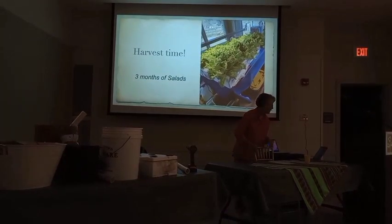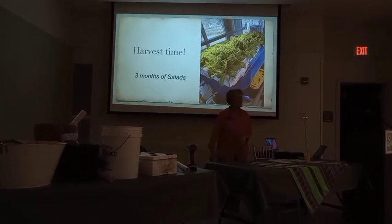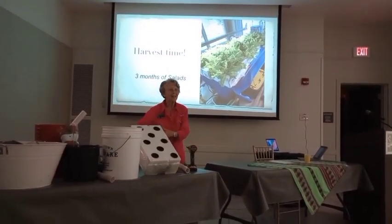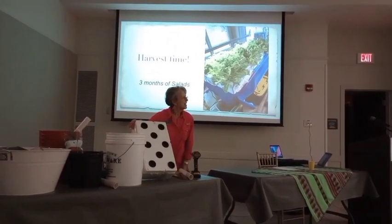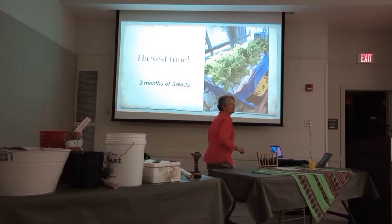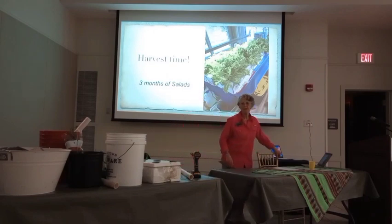So here's a container. It's kind of quirky looking. I thought I'd include it. It's called the crafty method. And I grew salad. And I grew it indoors. And I had 3 months of salad. And I went on a week's vacation. And it automatically took care of itself. So that's an opportunity for another class. But it's a great way to do things.